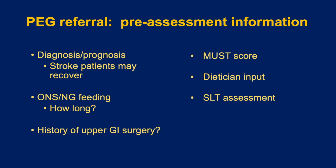So what's the diagnosis? What's the prognosis? What's the purpose? Patients can be fed with a curative expectation, or it may be palliative. Both are valid indications for feeding. It's useful to know if the patient's had any previous upper GI surgery. That can make life a bit more difficult. And then there are some very simple things. What's the MUST score? What's the risk of malnutrition? Have they had a proper dietetic assessment? And for many patients, have they had a speech and language assessment as well by a speech and language therapist?